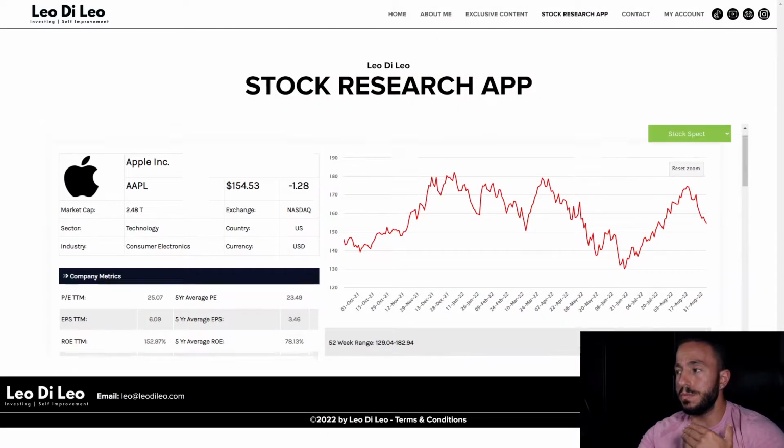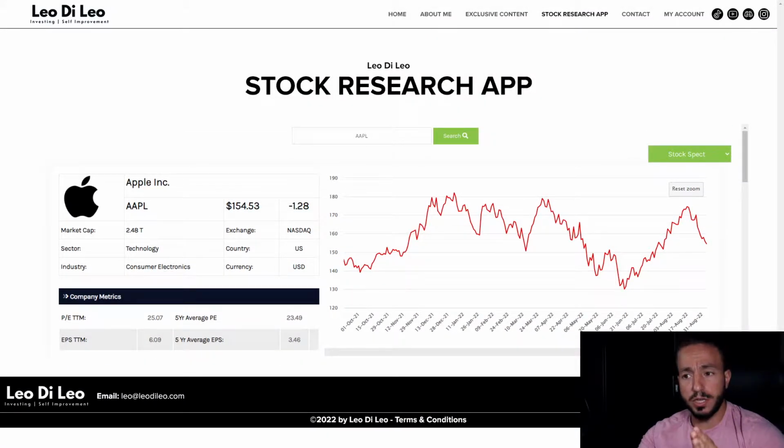Today we're doing an analysis on Apple. Now, at the time of recording this video, they're going to be doing their press conference tomorrow. So what I wanted to do, folks, was take a look at this stock from a fundamental perspective, loading this up in the stock research tool, because here's what's going to happen, folks. They're going to do their press conference and there's going to be a lot of price volatility.